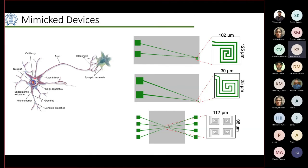We have envisioned this sort of a mimic device from the actual model of the neuron, which has a head and it has a tail. And so our head looks like this, which is a spiral microcoil, and it has a tail, which is a very long wire. Right? And what we have is a cluster of these sort of mimics.